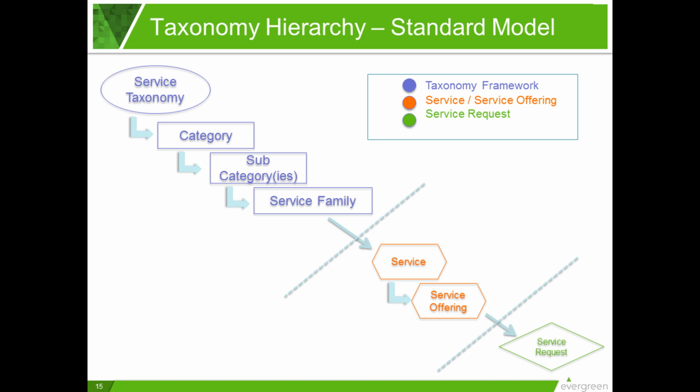Regarding the service family, having a distinct label for the last level is helpful because everyone knows that it is the last level of the taxonomy. And we chose service family because that is usually what we find in terms of the services attached to it.